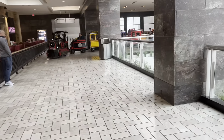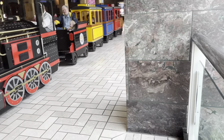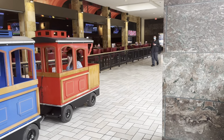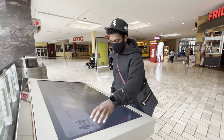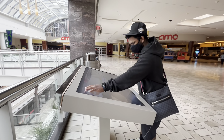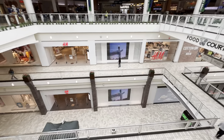Oh, the train over here, y'all. They're on the train, y'all. Cause you had did something. He don't know how to hold the camera, y'all. I told him to record me going up the steps. He don't know how to hold the camera. This is how it look, y'all.